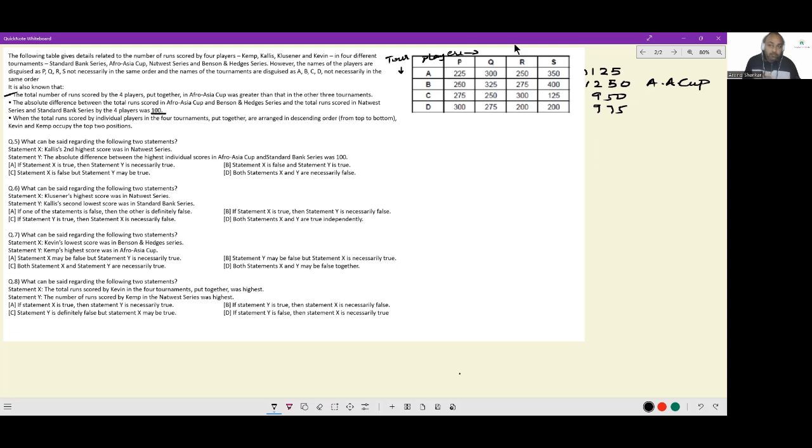Which number do I need? Of course, the smaller one so that the difference turns out to be 100. You can also do the mathematical manipulation. Otherwise, simply looking at it, because this is winning by 125 and you have to win overall by 100, here you have to lose by 25. This will be Benson and Hedges. This is guaranteed. Between these two, which is NatWest and which is Standard Bank series, we don't know. But Benson and Hedges is definitely Tournament C. This is known. Point 2 is also done.